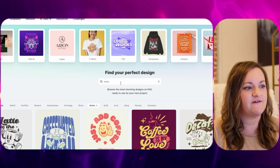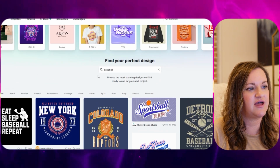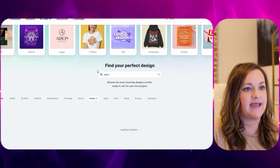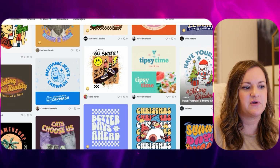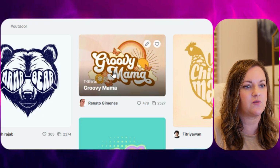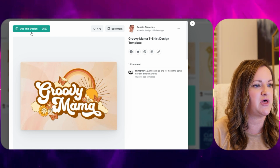So to start off finding a template over in Kindle, I'm just going to type in baseball and see what we get. And once again, I'm really not liking anything that I'm finding under baseball, so I'm actually going to hop back over to the retro templates and see if there's anything that I can modify there, since I know that that is really popular still with the baseball moms or in any niche, and see if we can find something there to use. So I remember I had seen this Groovy Mama one before, so this is the one that I am going to work with just because it has the overall retro themes and it has some elements that I'm going to keep, and then go ahead and add a few baseball elements in there.